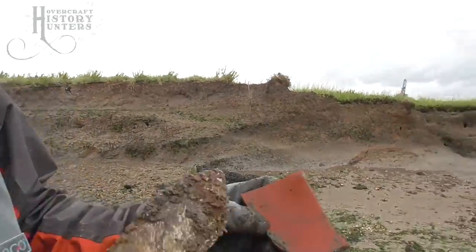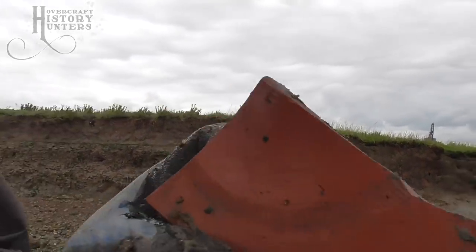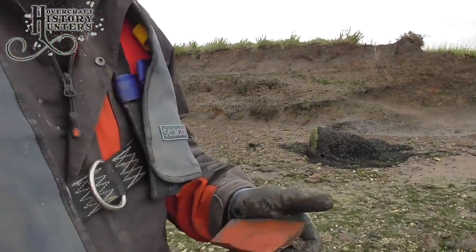Jesus. Look, you can see the maker's mark. Oh, is that what it is? Yeah. I thought that was going to be on the underside. No, it's the maker's mark. They stamp it in the bowl. Well spotted, mate. I didn't even see that. Yeah, there you go then.